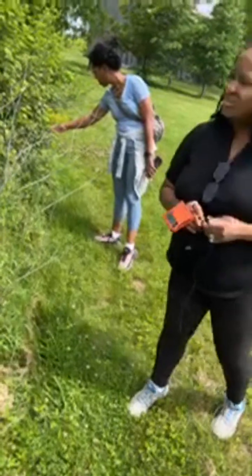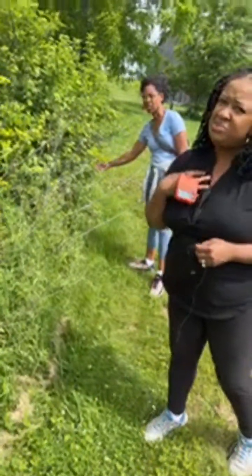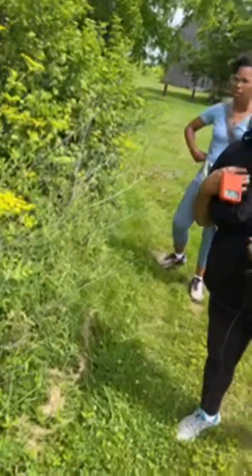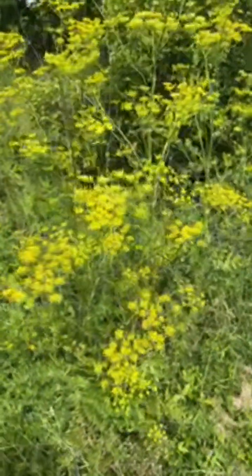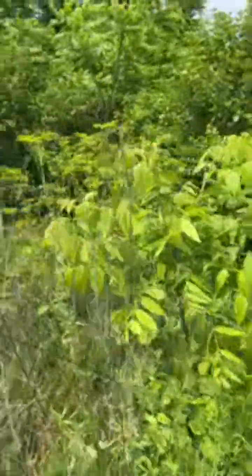These ones, yeah, this is Zizia. It's got these seeds that taste sort of like dill. But they're good for the immune system, right? Yeah, they're good for the respiratory system and stuff like that. My grandma used to collect that, and she would make tea out of it.